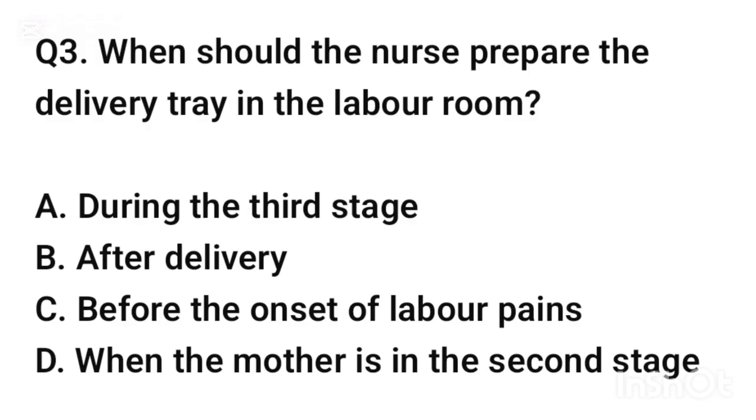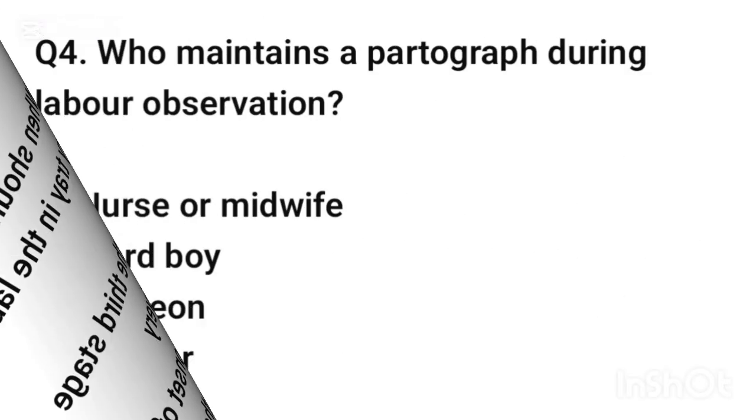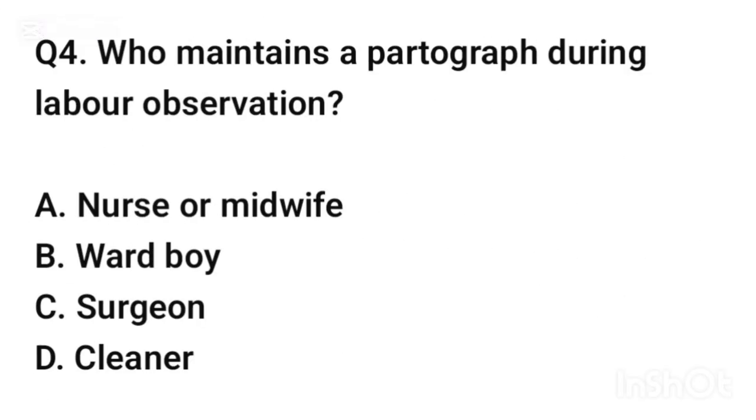Question number 3. When should the nurse prepare the delivery tray in the labor room? The correct answer is option D, when the mother is in the second stage. Question number 4. Who maintains a partograph during labor observation? The correct answer is option A, nurse or midwife.